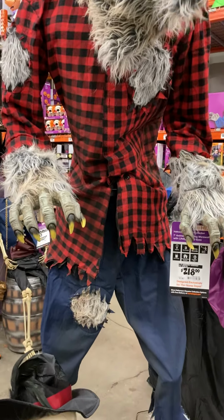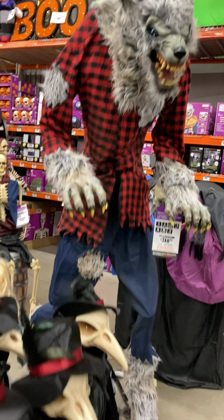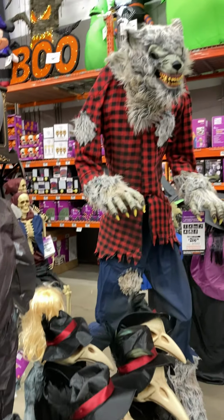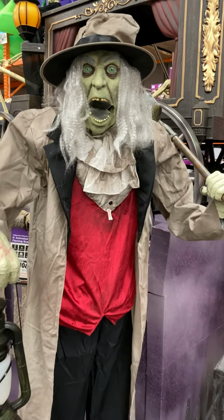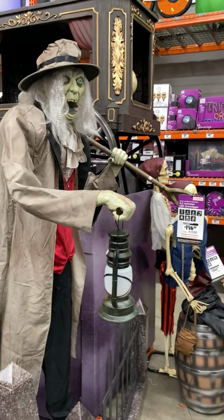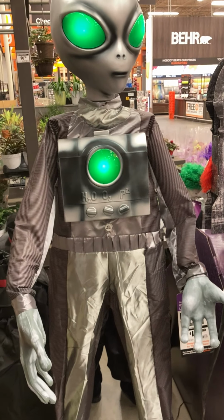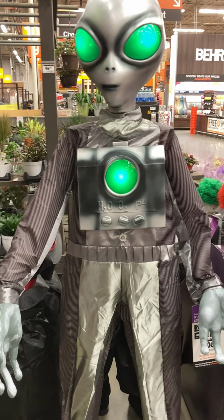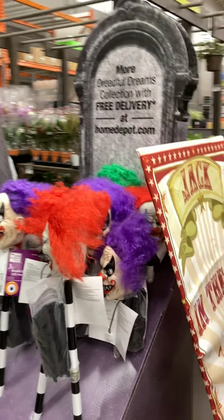And they have this giant animated howling werewolf. And that is the animated grave digger, $196. That's pretty expensive. And it's some alien, which I don't think is scary at all. The alien is $108 also. The animated alien.